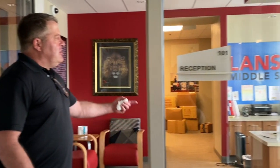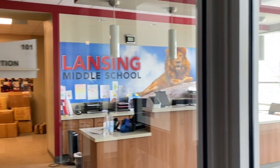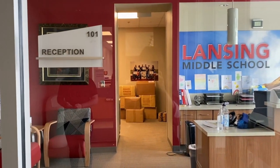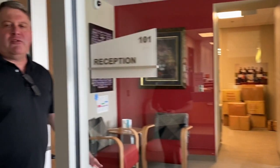Okay, this is our front office. If you're late or if you need to see the nurse, this is where you will come. And back that way is where Mr. Jenkins, vice principal, and myself, it's where our offices are located. And then around the corner is where Mrs. Peterson's office is.